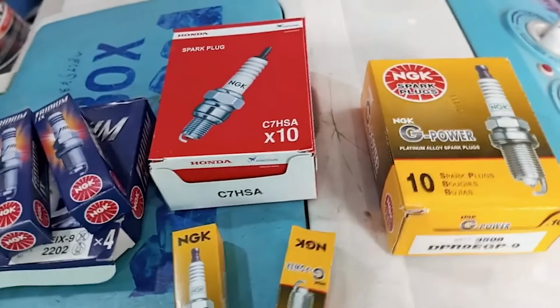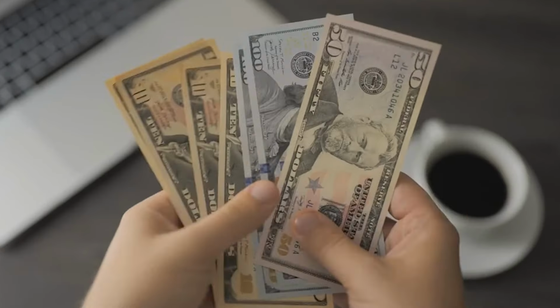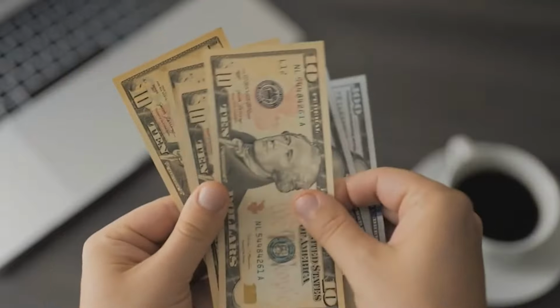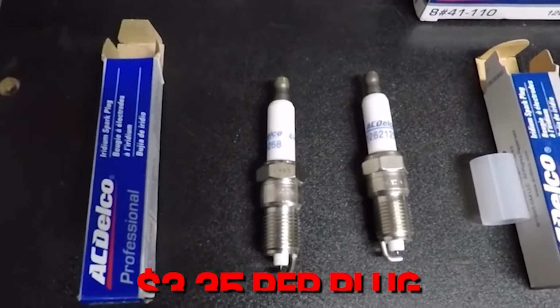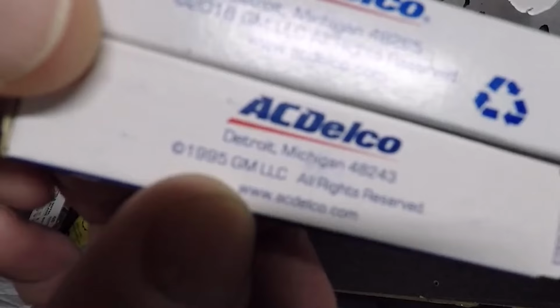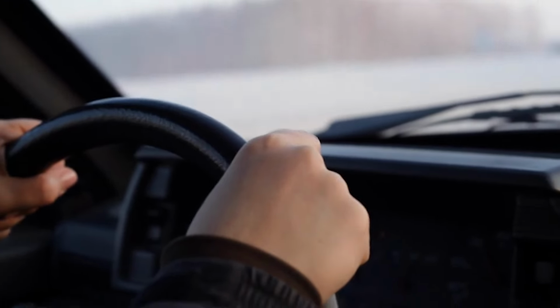If you can only find one brand or the other, it doesn't matter. Buy whichever is in stock. Denso and NGK are functionally identical in this test. If you're extremely budget limited and need the cheapest option that won't fail immediately, ACDelco Professional Conventional at $3.35 per plug will get you 20,000 to 25,000 kilometers reliably. It's 60 cents cheaper per set than the Japanese options and performs well enough for most drivers.